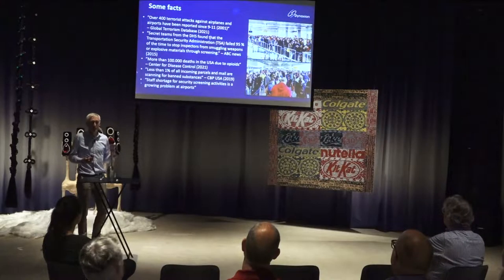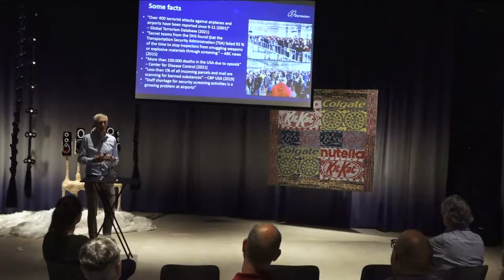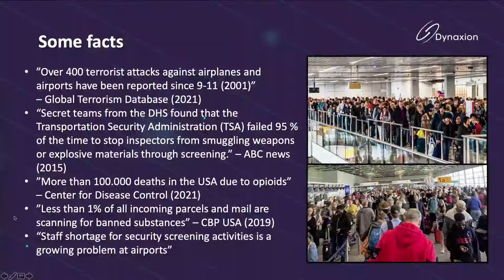And finally, I think this is a more recent example. Maybe some of you have experienced this, but the long queuing at airports is becoming a real problem. And partly it's because security staff is really difficult to find to do these rather boring but laborious tasks in the screening department.